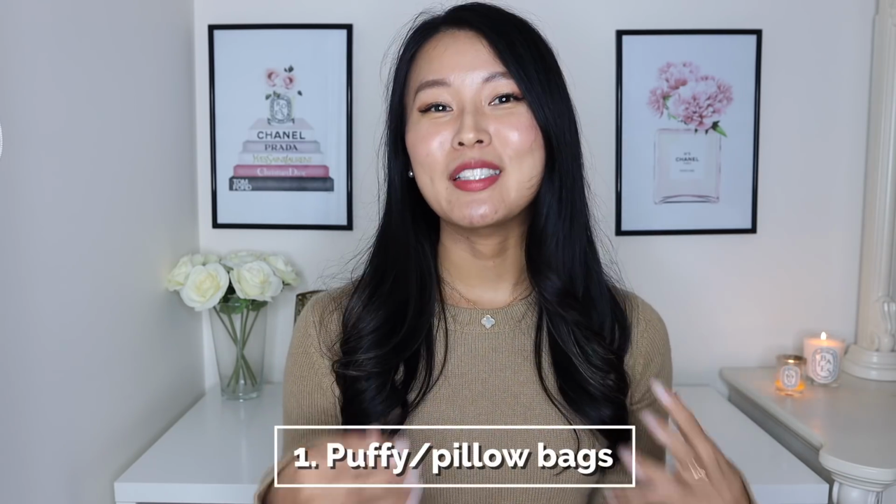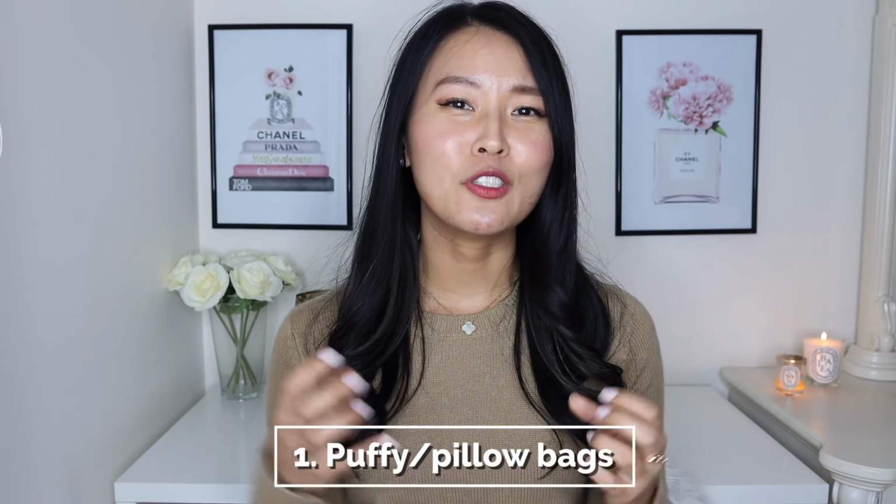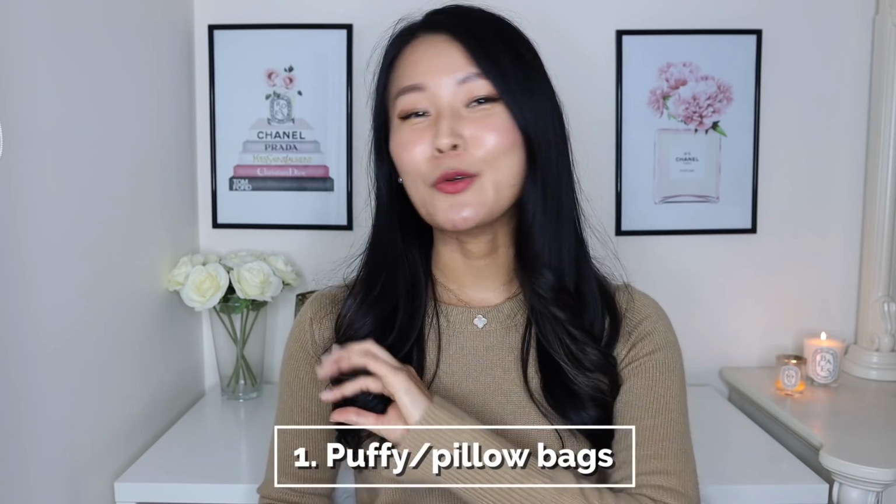The first trend I'm going to be talking about is the puffy bags. We've been seeing puffy bags everywhere. A lot of designers are coming up with soft, squishy, delicious leather bags. There's a whole spectrum of puffiness you can go for.